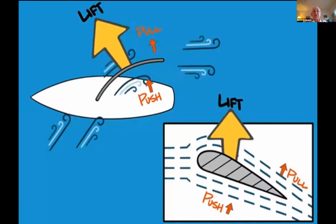But just to demonstrate, here's a sheet of paper. I'm hoping anybody can see me, because right now all I see is Gail. Oh, I see you. The active speaker is supposed to be showing, so I don't know why I'm not. But if you can see me, I have a piece of paper just below my mouth.